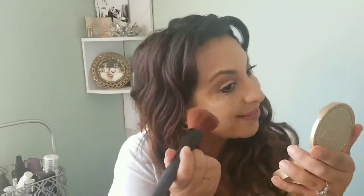So almost done. All I'm going to do is add a little bit of bronzer. So I'm just going to use the Too Faced Chocolate Soleil bronzer in medium. Yeah, medium deep. This one's a little bit cool. I like to use it to contour, but it's the only one that I have super handy. So I'm just going to use it and hope for the best.